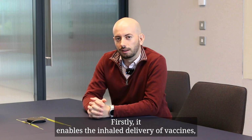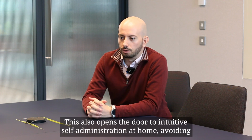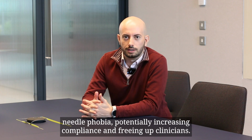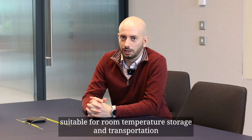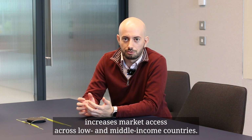So there are several potential commercial and usability benefits of this technology. Firstly, it enables the inhaled delivery of vaccines using low-cost DPIs. This also opens the door to intuitive self-administration at home, avoiding needle phobia, potentially increasing compliance and freeing up clinicians. Then generating powder formulation suitable for room temperature storage and transportation increases market access across low and middle income countries.